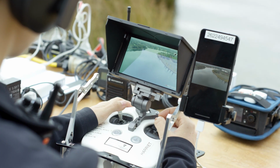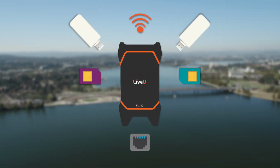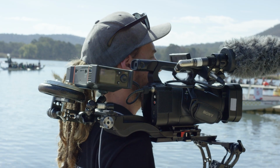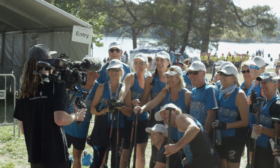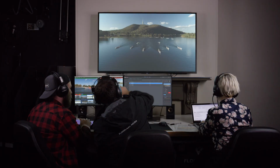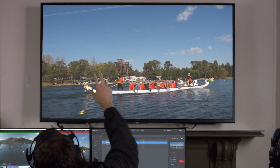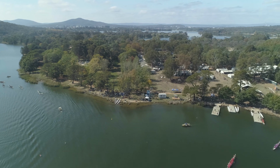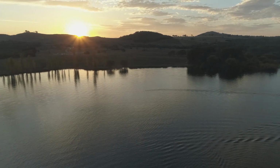Also, the ability to stack up to 6 bonded network connections gave our audience amazing stream quality. With the LiveU HEVC technology, our live video transmission was using half the bandwidth, while still remaining beautiful in its image quality. This meant great performance even in low cell reception or challenging remote areas.